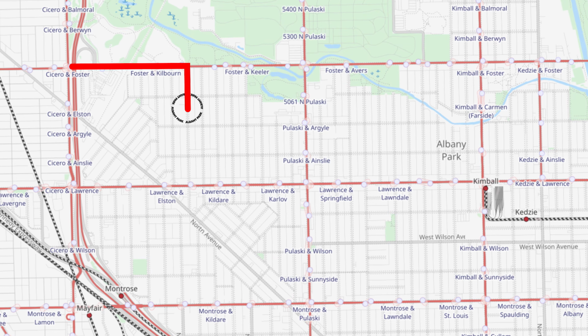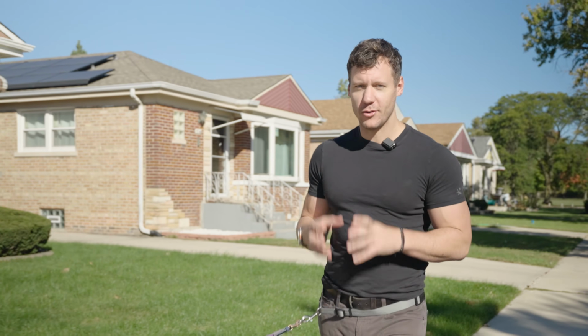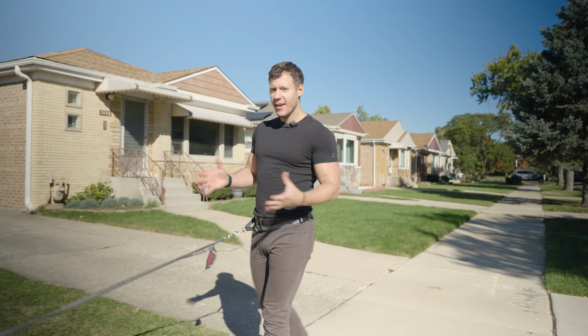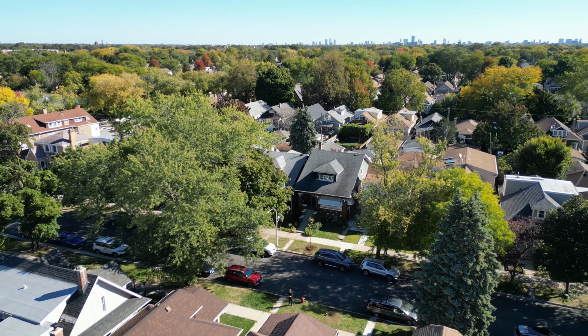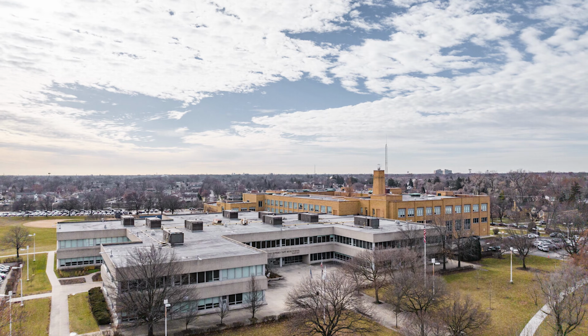So we crossed the bridge and we are actually in North Mayfair. North Mayfair is a really fabulous sub-neighborhood of Albany Park. Now, the thing that I like about North Mayfair is it actually is a part of the Taft High School. And Taft High School is one of the better high schools in the neighborhood.